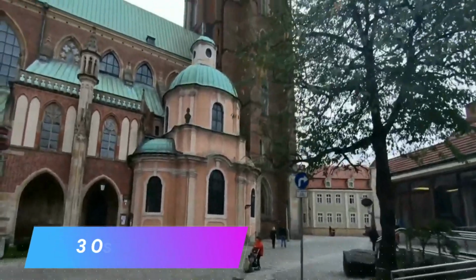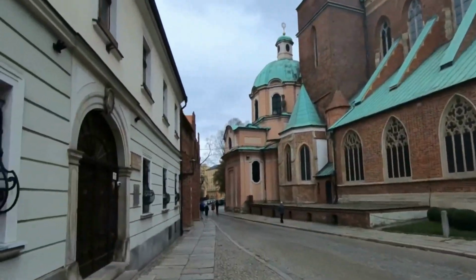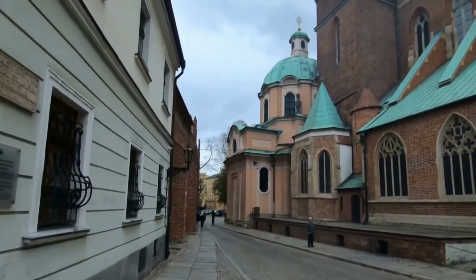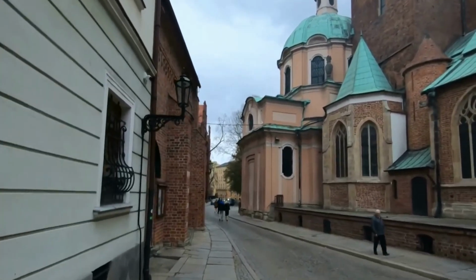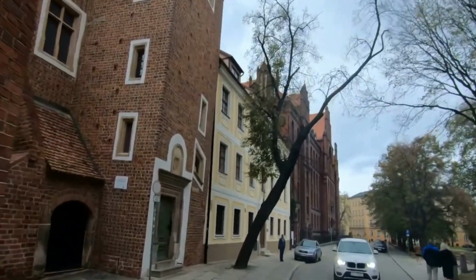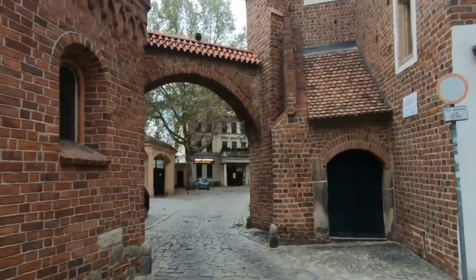Number 3. Ostrów Tumski, Cathedral Island. The oldest part of Wrocław cropped up on what used to be an island in the Oder. By the 19th century, the arm of the river separating it from the bank was closed off to prevent flooding. When Ostrów Tumski was first developed in the 10th century, the river created a natural defense, and the first brick buildings arrived in the middle of the 12th century.